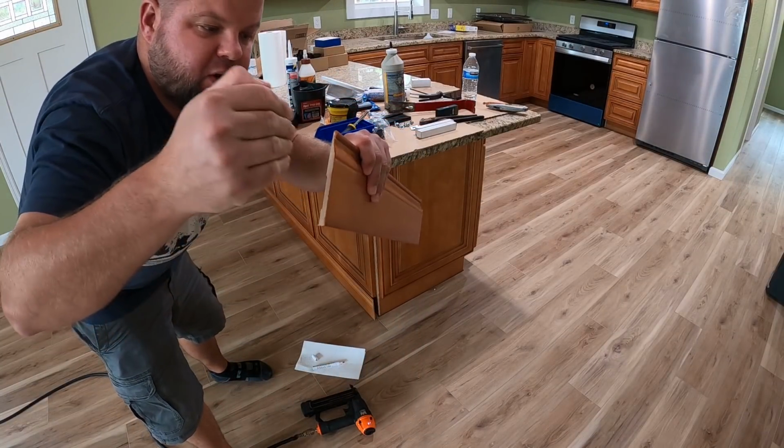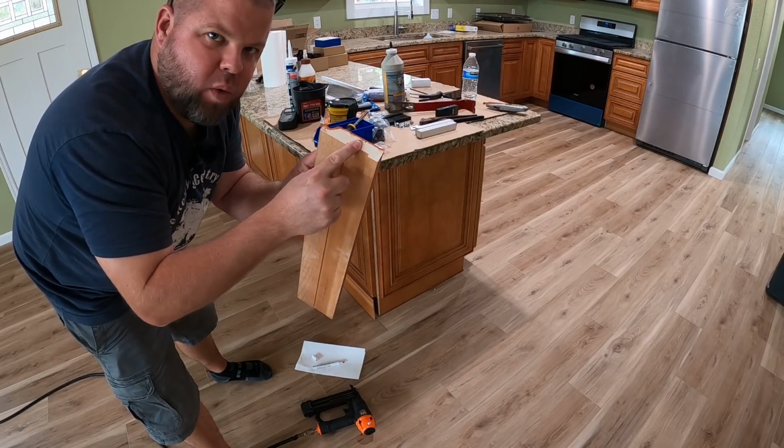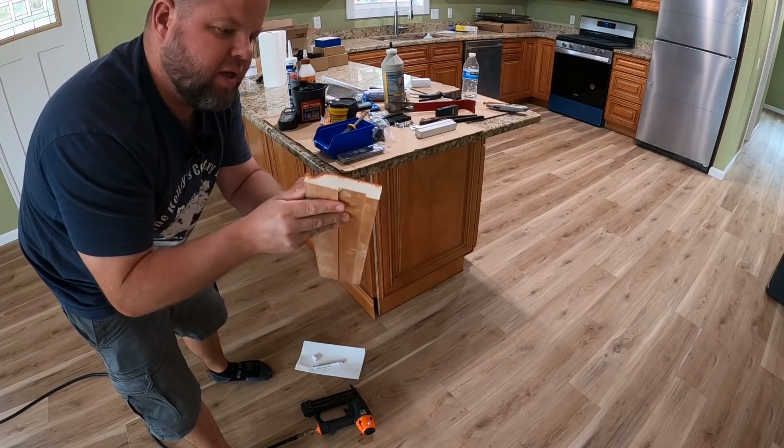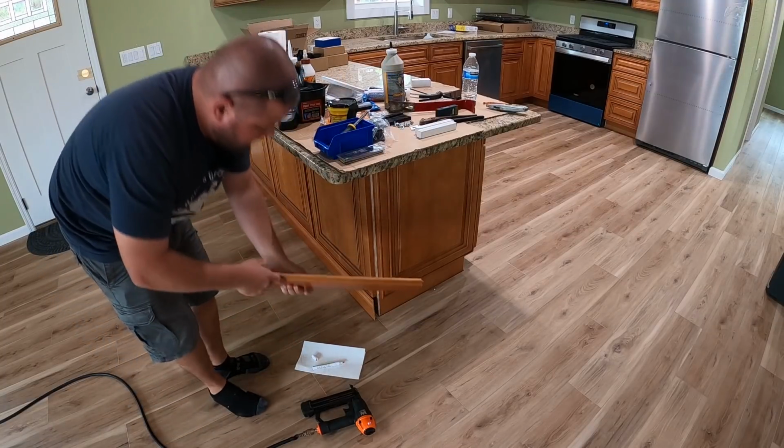So when I put them together, you can't actually look in any tiny bit of gap and see this white wood. That makes it really stand out. Now it's colored close to the same color as the actual wood itself.